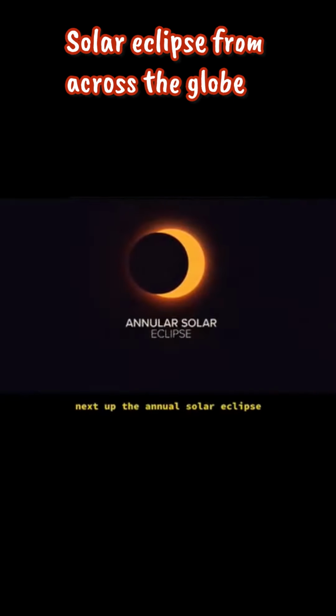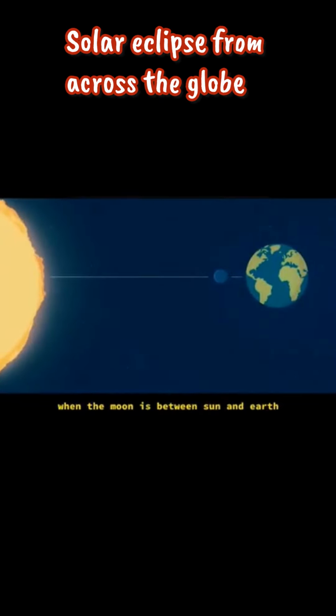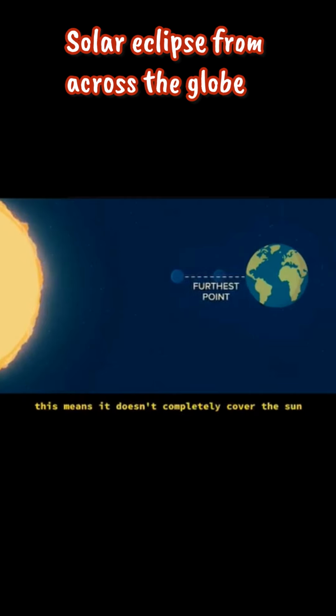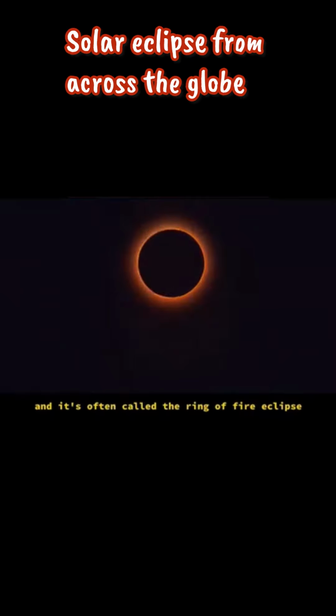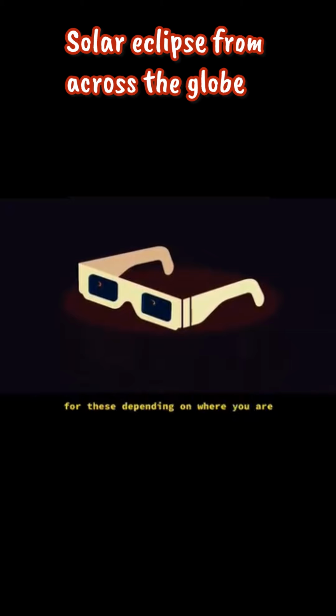Next up, the annular solar eclipse. This is what many people saw back in October. This also happens when the moon is between sun and Earth, but this time the moon is at its furthest point away from Earth. This means it doesn't completely cover the sun, and it's often called the Ring of Fire eclipse. Eclipse glasses have to be kept on the whole time for these.